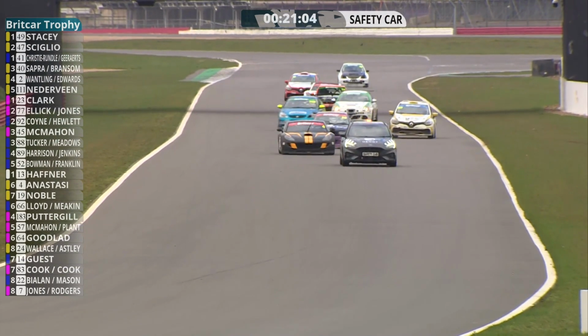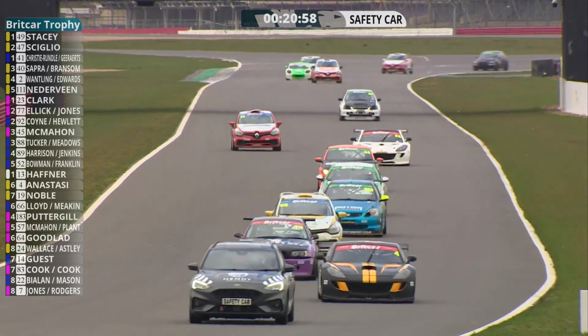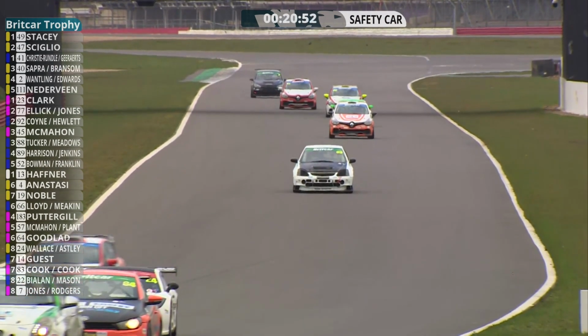Brian Branson now in the BMW. Jim Edwards showing as second place. And we'll see how the rest of the order pans out. They've just crossed the line. They're further round. The safety car has not picked up the leading car.